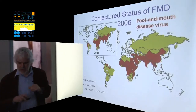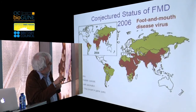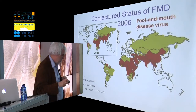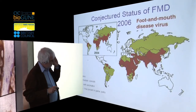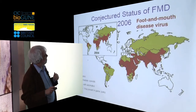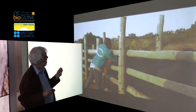The first structure we did was foot and mouth disease virus. Foot and mouth disease virus is still endemic, that's the red bits, in lots of the world, especially these tropical regions. And the vaccines that are available have had no lasting success in moving towards eliminating the disease. It's a very important disease economically.